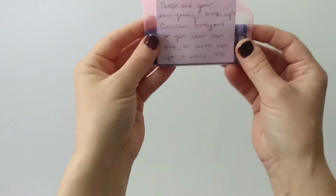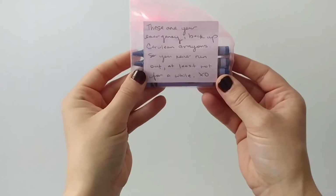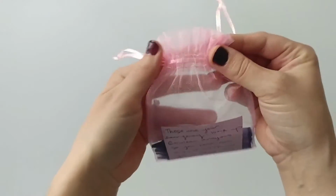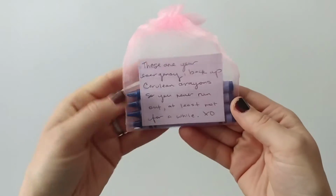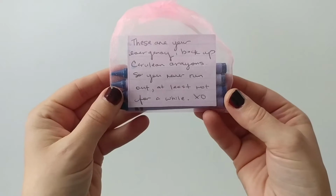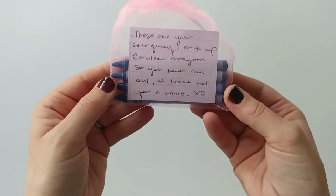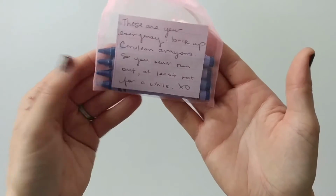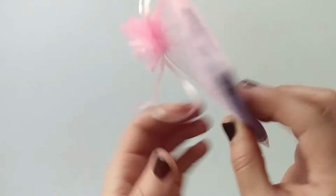And then, oh my gosh, you guys. Like I said, I opened some of these already, but I put everything back in the box. But I love this. I was so excited when I saw this. It didn't make me cry, but it's one of those things where you're just like, oh my gosh, that was so sweet. Her note says, "These are your emergency backup cerulean crayons, so you never run out, at least not for a while. XO." Okay, you guys, my favorite crayon in the box is cerulean.